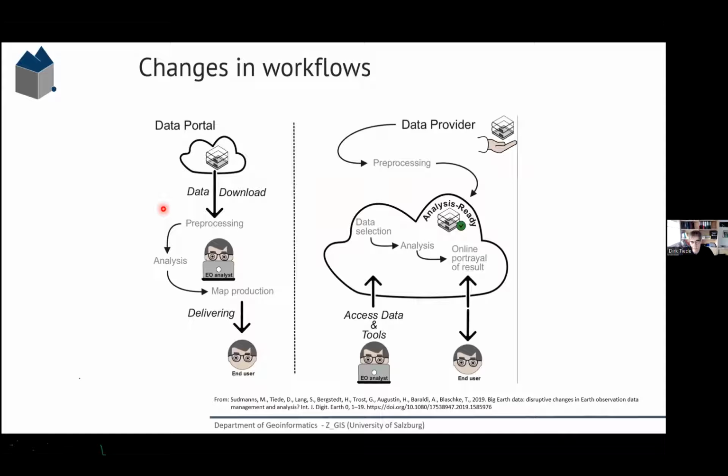But with this enormous amount of data, that is not possible anymore. So the data pre-processing and also the analysis switched to the cloud. We cannot handle that anymore. And at the moment, the analyst is doing the work in the cloud, and the results are usually online too: online resolutions, online results, streams, whatever the user needs.